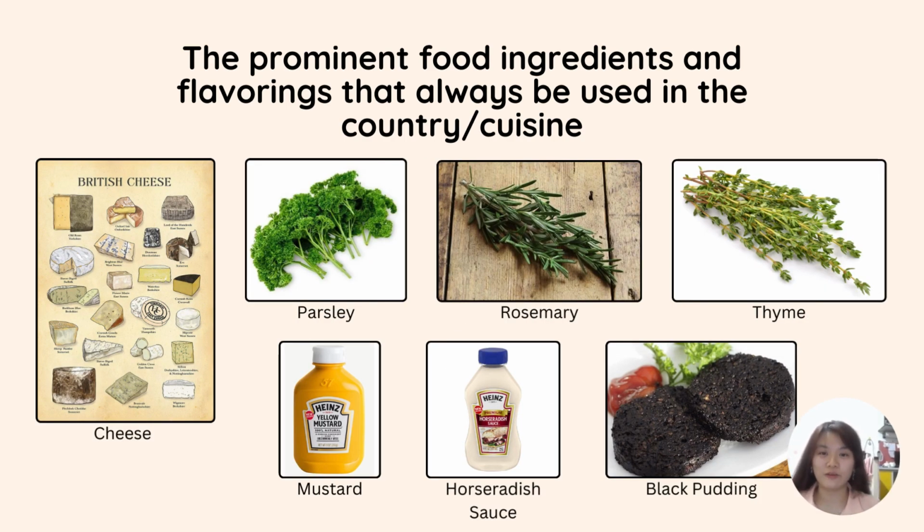Next, we'll move to the favorites that are always used in Western cuisine. As we can see from the slide, the first one is cheese, then parsley, rosemary leaf, thyme leaf, mustard, horseradish sauce, and black pudding. These are all favorites that we can always see in Western cuisine.